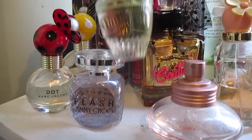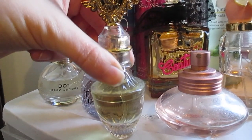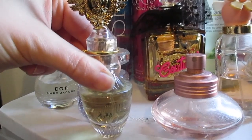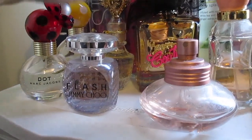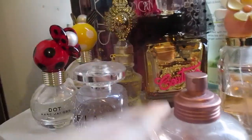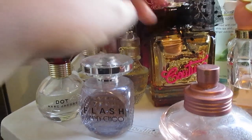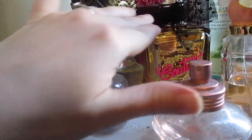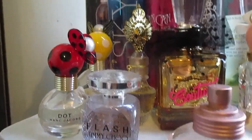This is a Juicy Couture perfume, and I cannot remember for the life of me right now the actual name of it, and it doesn't say it on the bottle. But I thought originally this one was this bottle, which is what my husband got me for Christmas. And this is the Viva La Juicy Gold Couture. This one's a little bit lighter. I don't feel like it's as heavy, but it's one that I honestly would probably wear all year long.